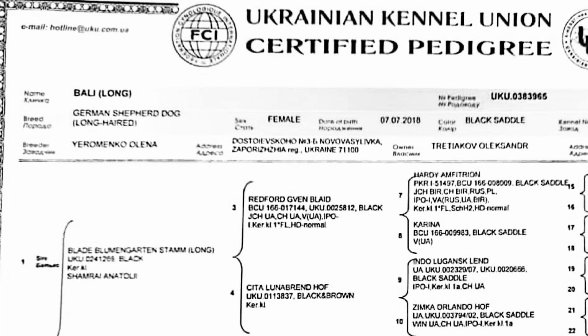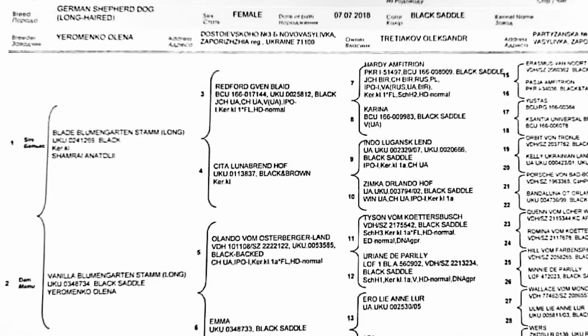The right hand side has the dog's code. This is a Serbian certificate. It has the dog's code. Then you have the breeder, you have the dog's name, and so on. Now let's go to generation 1. That's the immediate parents of the actual dog in question. At times you see HD, ED, you see HD, ED, you see ZTP.